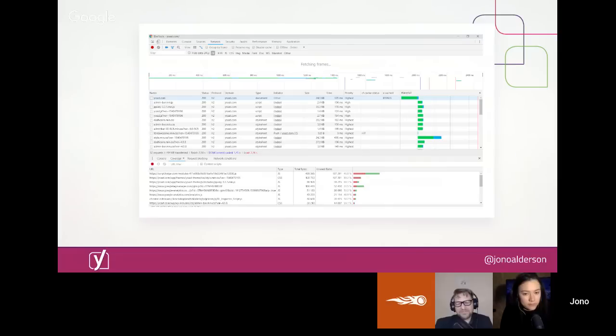If you want to get really intense, I mentioned this earlier, this is the Google Chrome console. I've got the network tab open, and I'm looking at the JavaScript and the CSS files that this page is loading. And there's some really useful stuff here.